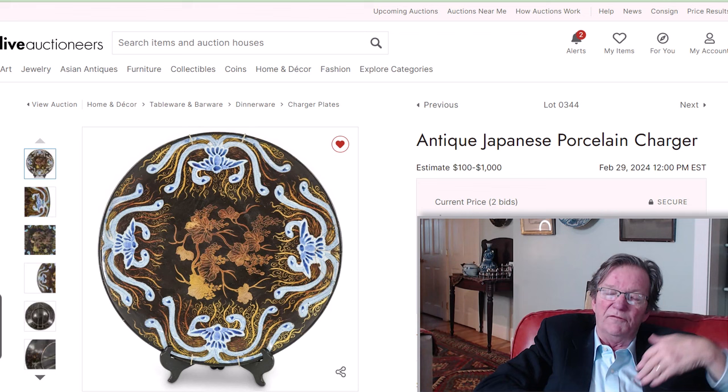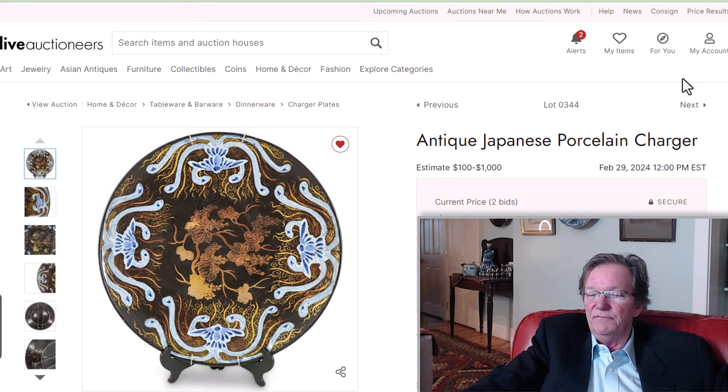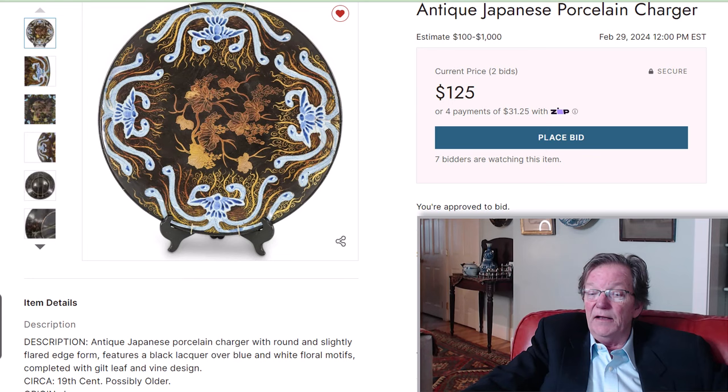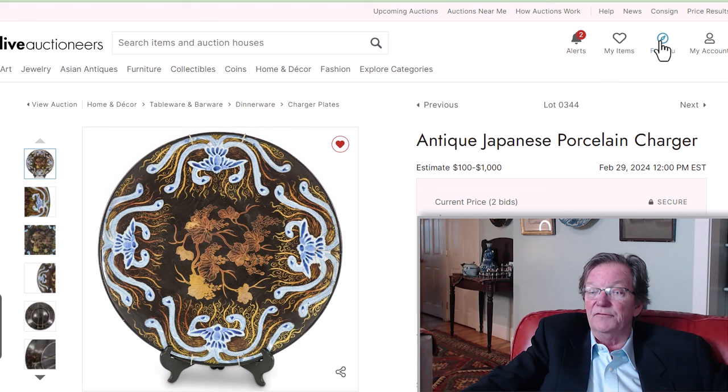And this is very striking. I think it's graphically very, very successful. The estimate is $100 to $1,000. I don't know where they came up with that. This is the Aqaba Gallery, and I don't think they do their own shipping, so you want to get a shipping rate. And it should bring $500 to $700. It's a nice looking dish.